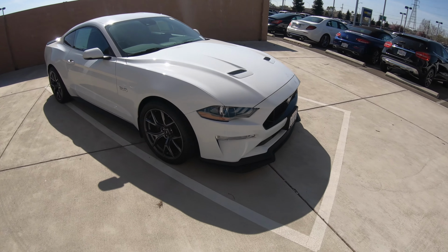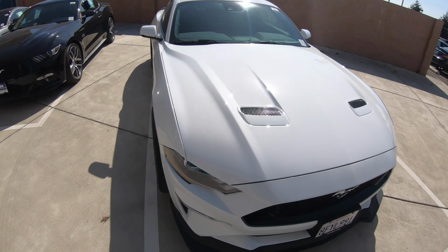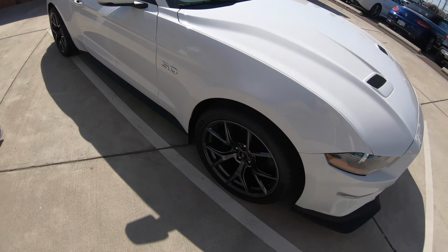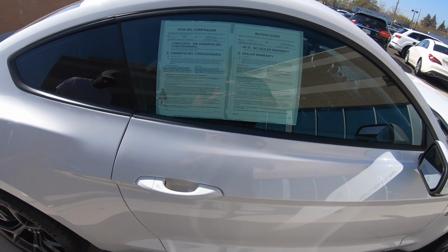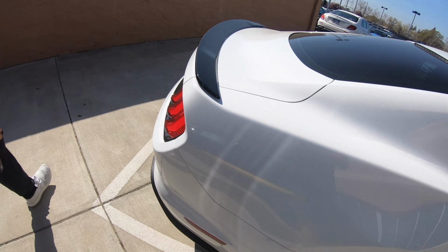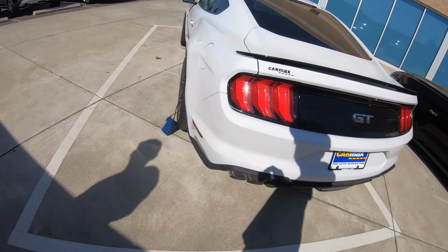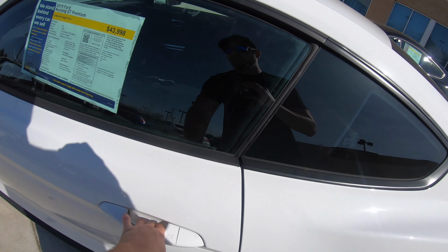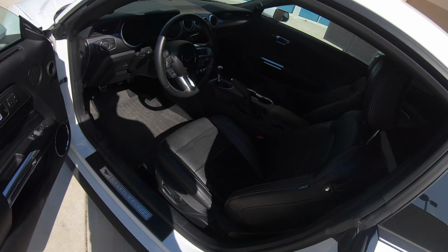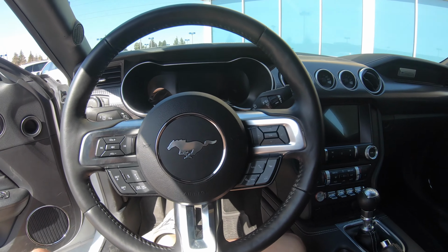They have a PP2 18. Thing looks meaty, dude. I like it. It's white. This is really nice. It's on 19s, Pilot Sport 4S's. Nice wheels. Obviously manual, of course, because it's a PP2. Wonder how much they're asking. Yeah, 44 with 5,000 miles. It's got the 5.0. How much are these new? Like 50? Oh, dude, these are 55. They're Magna Ride. They're everything.